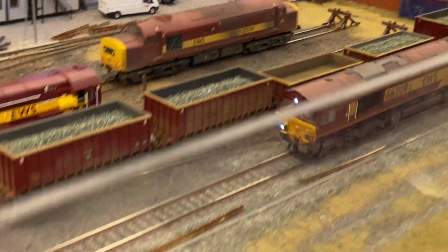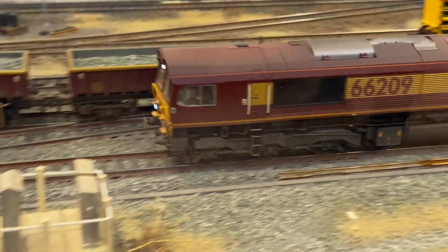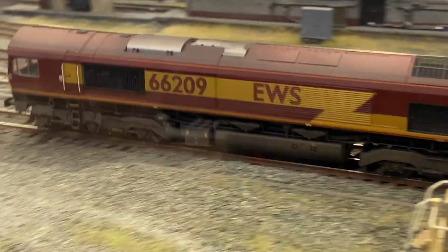Well, the problem seems to just affect one road. 66209 passes by with a ballast working.